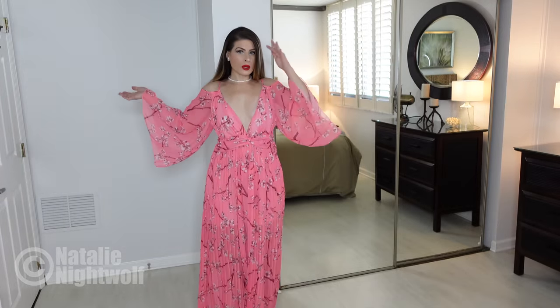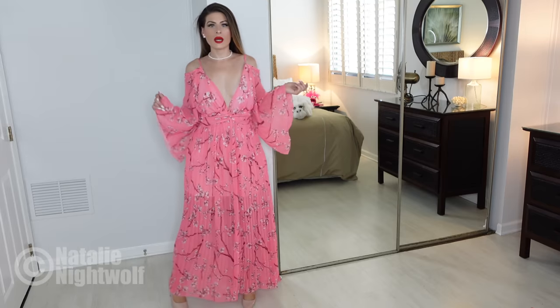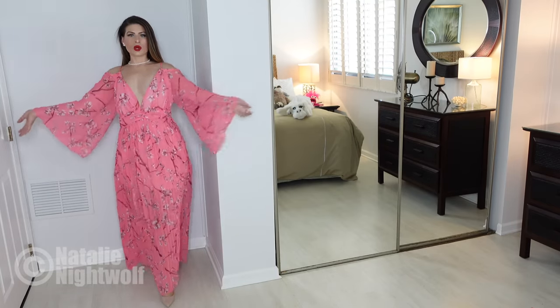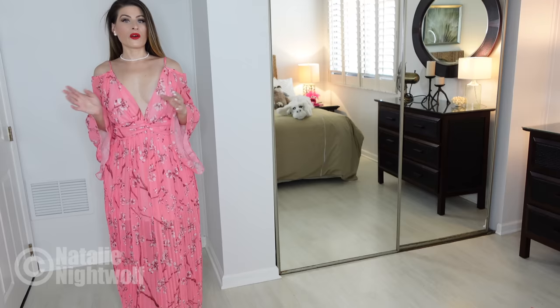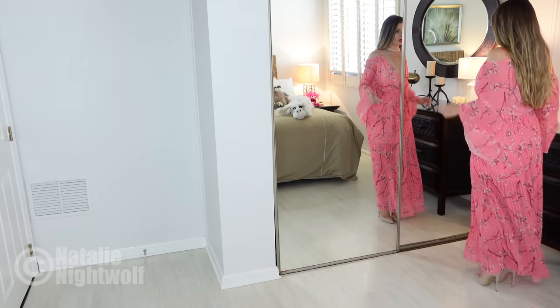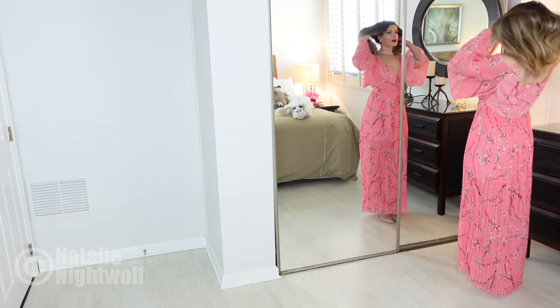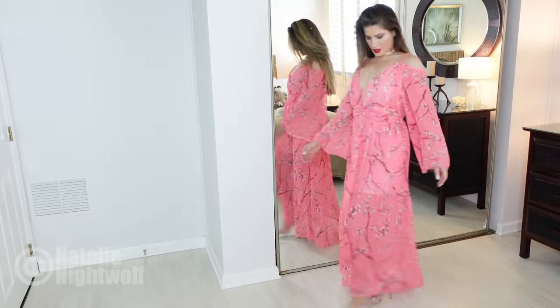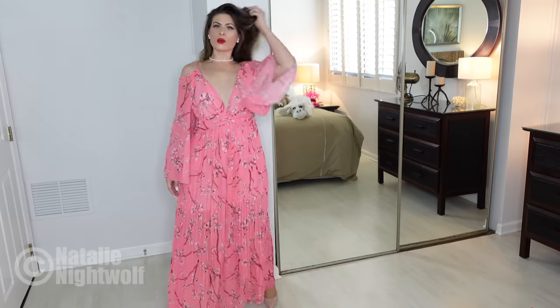I will say I got the smallest size, I think. The waist could be a little tighter, but it's comfortable, so I think that might be okay. It goes all the way down. I think this is so beautiful. I love a feminine dress like this. Oh my goodness, yes. I think this would get a lot of looks because it's so feminine, which is just so beautiful.